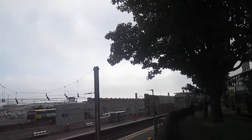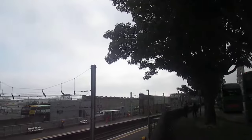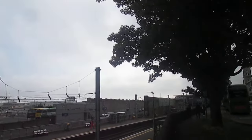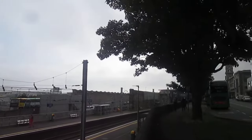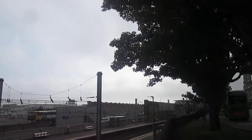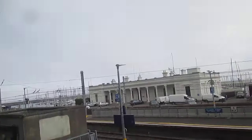This station, unbelievably, only had one true platform until 1957. So it must have been absolutely mayhem for about a century, trying to get trains in and out of the station down to Bray. And in addition to that, you would have had the Carlisle Pier siding that was there until 1980. So they put in this platform here that we're looking at now in 1957, so that eased the congestion as well.